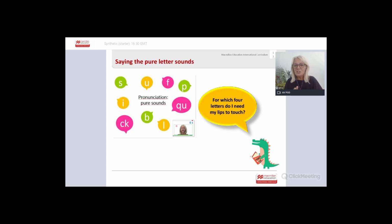So here's a little challenge to make sure I've still got all 94 of you with me at the moment. For which 4 letters do my lips need to touch to pronounce correctly? There are 4 letters in the English alphabet for which my lips need to touch. Often they come quite close, but these 4 letters, they really touch. Oh, May is on the ball completely.